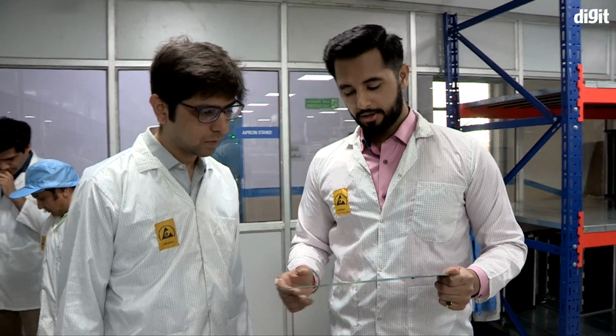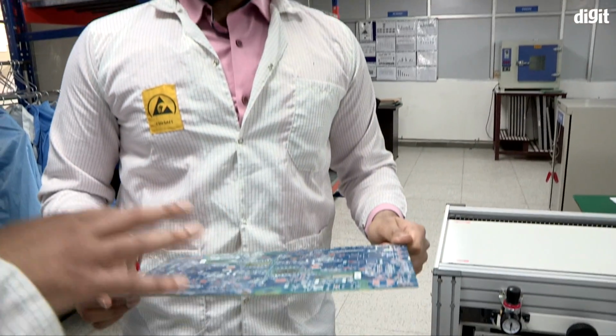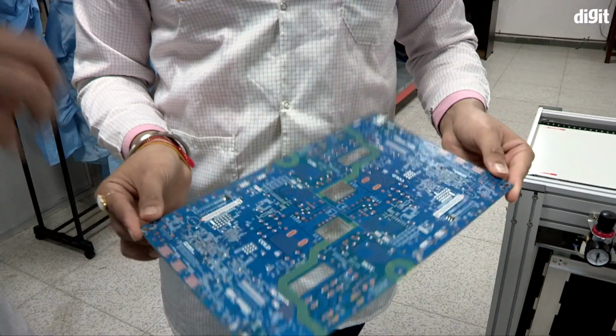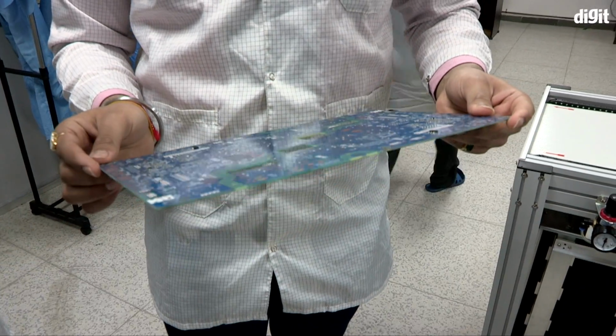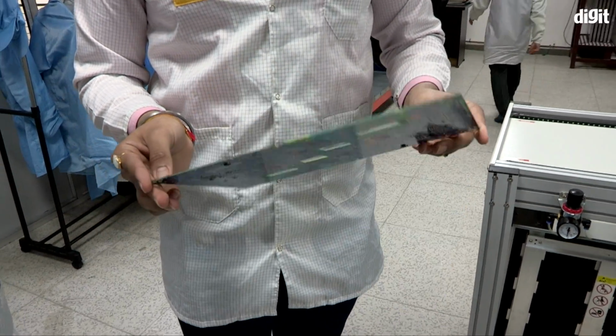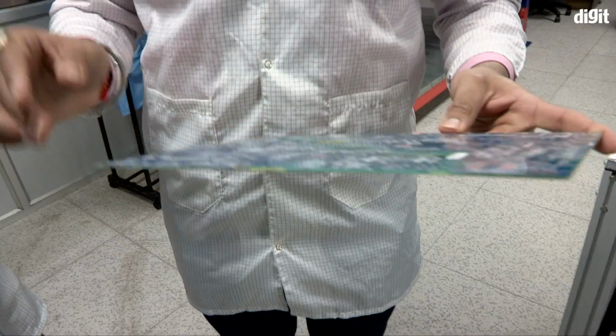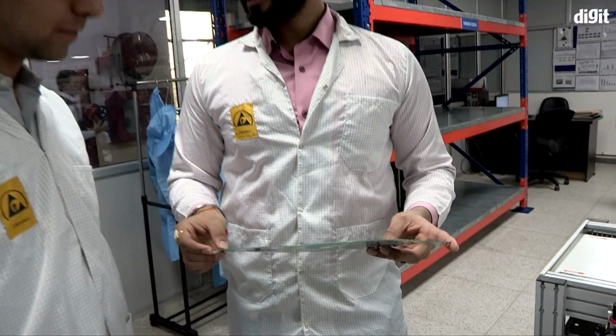Okay. And so our capacity to manufacture motherboards in a month is 1,30,000. So 1,30,000 motherboards, and this is essentially the raw product before it has all the chips on it. Yes, so this is the heart of your TV, designed as per our specifications. Right, and so we have our own design house in Shenzhen in China, and we have an R&D center here in India.